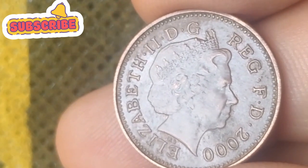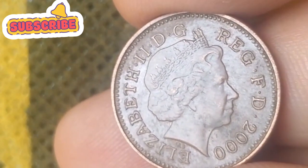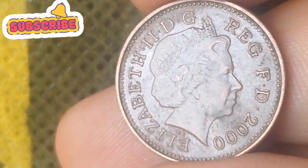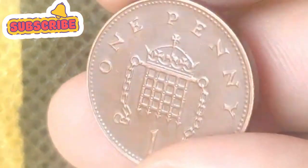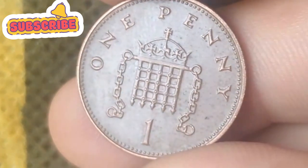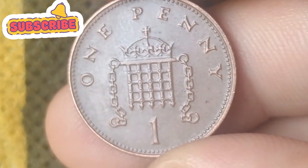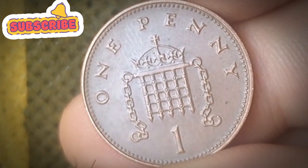Younger collectors, energized by the coin's meteoric rise in value, began their own searches. They pored through old jars in their grandparents' homes, checked every copper coin that passed through their hands, and even began trading online. Some turned to car boot sales and flea markets, hoping to stumble upon a forgotten treasure. The effect rippled across collecting communities.